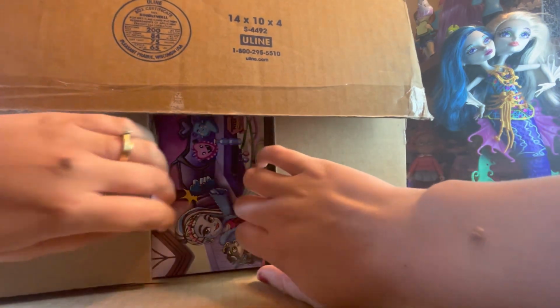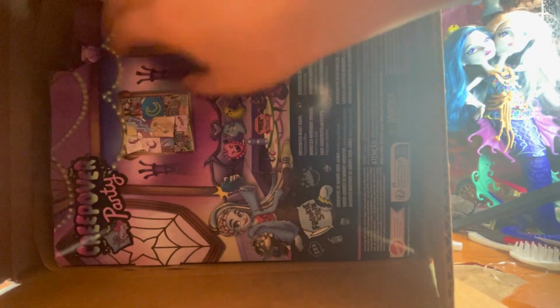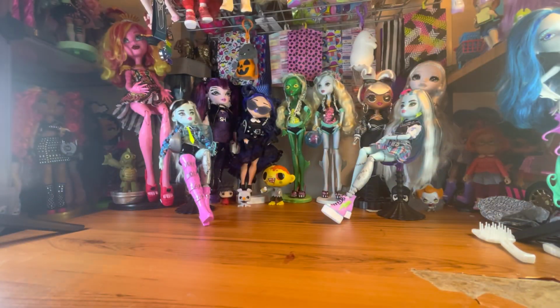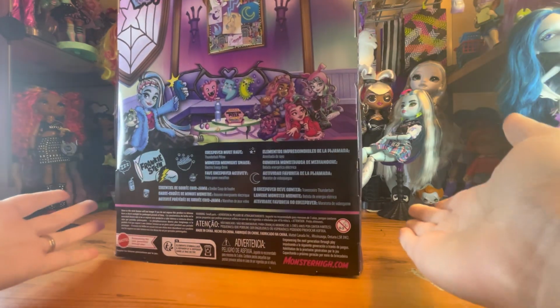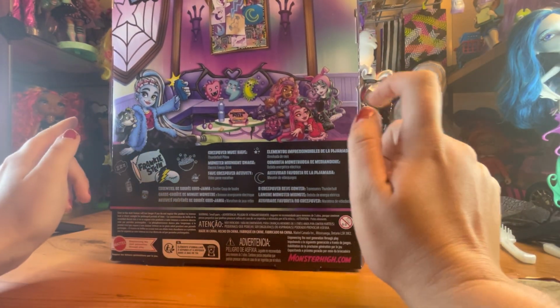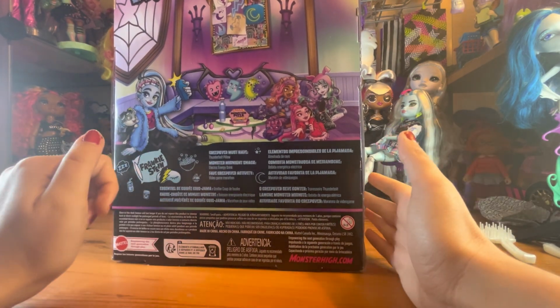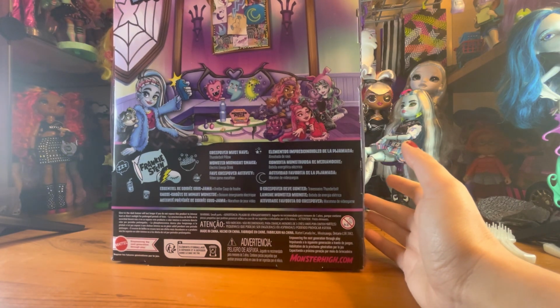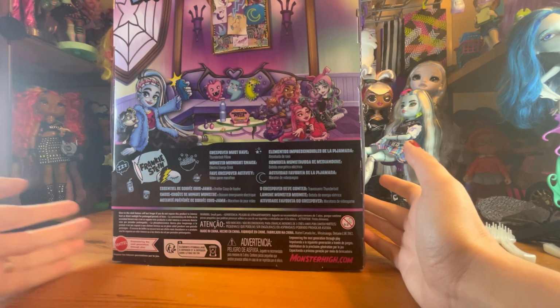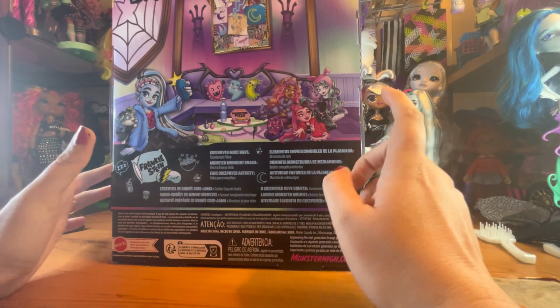So this is going to be the Creepover dolls. Now, again, I technically have this a little early, so I do not have a street date. I do not know when or where these are coming out. I just know that I have Frankie here and Dracula is on her way, and I actually have Twyla pre-ordered from Entertainment Earth. Eventually I'll also get Claudine, but I'll probably wait till I find her in person, especially with as much fluctuation as we've had in the Claudines.